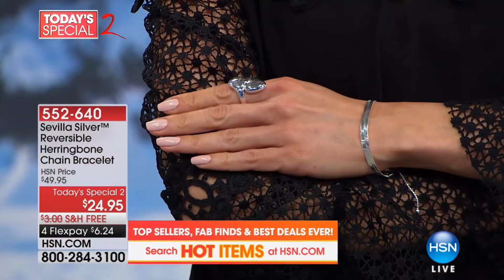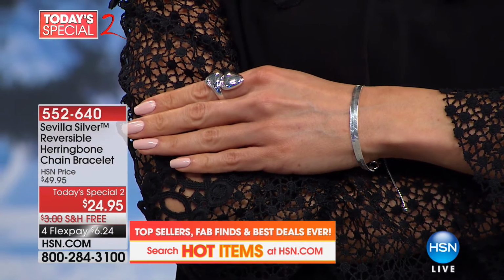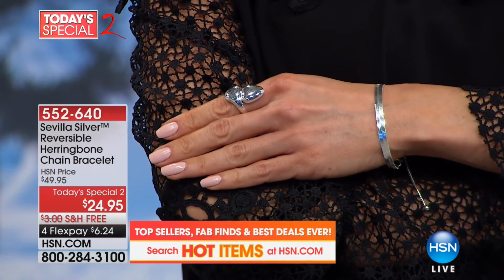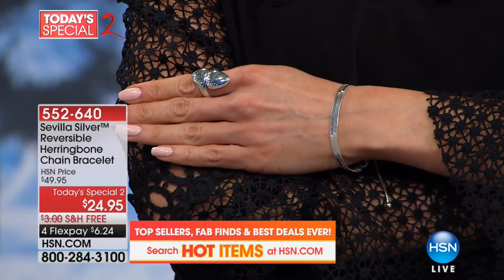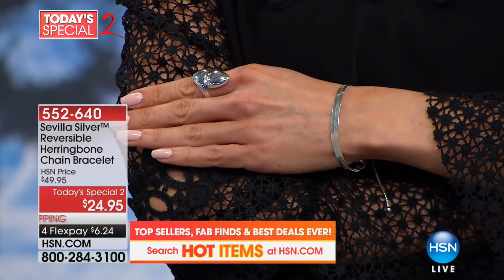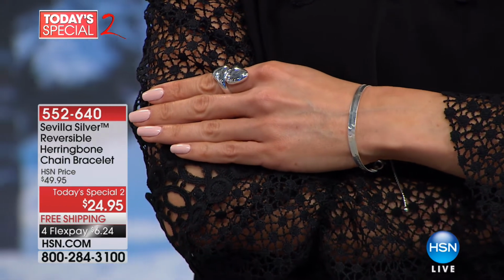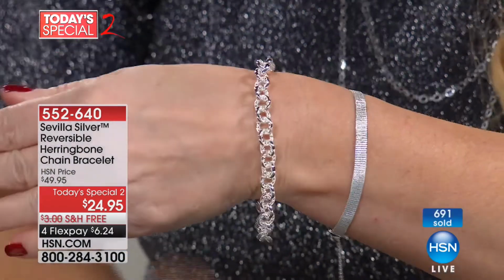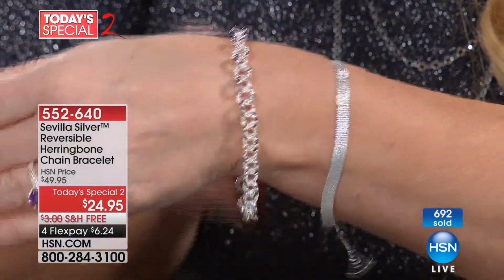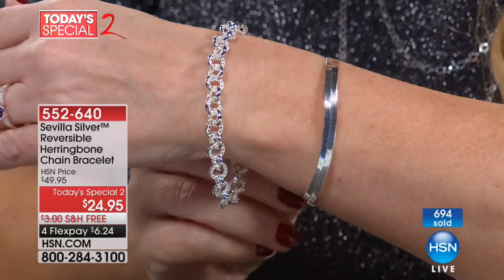And she brought a tray in of gemstones in sterling silver. Nobody in the country had done it. Nobody had attempted to do gemstones in sterling. HSN said, you know what, we're going to give it a whirl. It's the most popular thing when you evolve a brand like this. My point is that the herringbone that you see here is the more modernized version. The reverse side, the polished version, is the original, really the beginning of sterling silver at HSN.